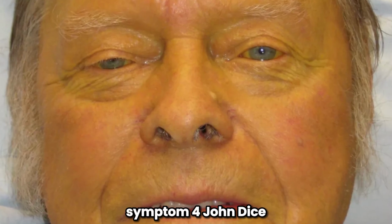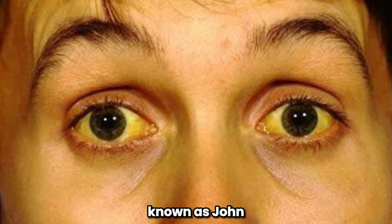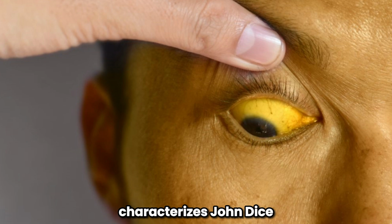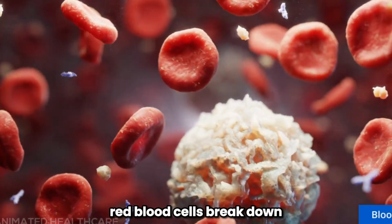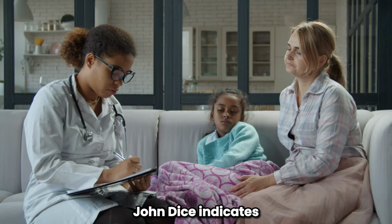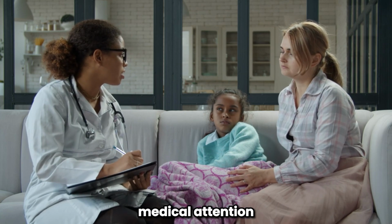Symptom 4. Jaundice. In severe cases of fatty liver disease, a condition known as jaundice may occur. A yellowing of the skin and eyes characterizes jaundice. This discoloration is caused by the buildup of bilirubin, a yellow pigment produced when red blood cells break down due to impaired liver function. Jaundice indicates significant liver damage and requires immediate medical attention.